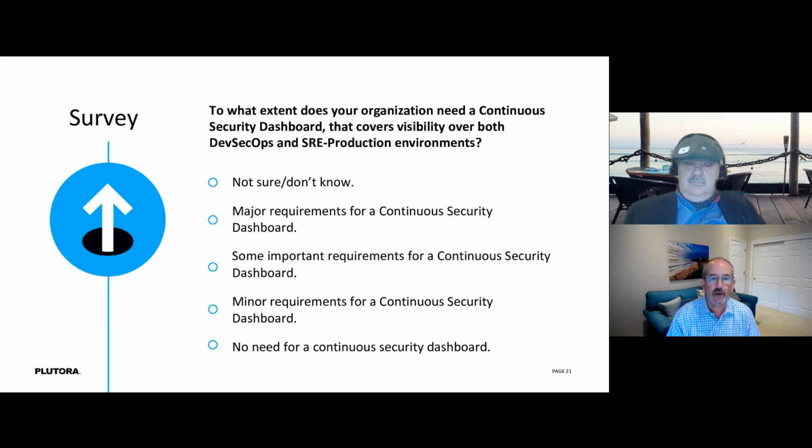I think we have a poll now. So Cody, if you want to bring up the actual poll, here you go. This poll reads: to what extent does your organization need a continuous security dashboard that covers visibility over both DevSecOps and SRE production environments? A, not sure or don't know. B, major requirements for a continuous security dashboard. C, some important requirements for a continuous security dashboard. D, minor requirements. Or E, we have no need for a security dashboard.